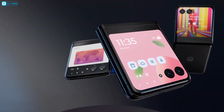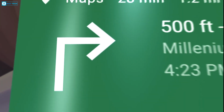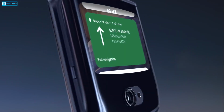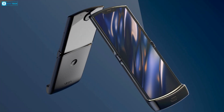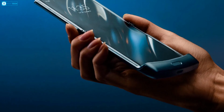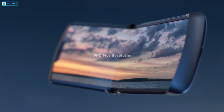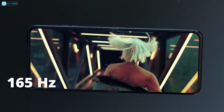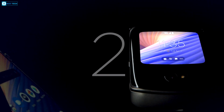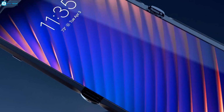Motorola has incorporated numerous functionalities into the cover display, transforming it into a versatile tool. Users can make use of it as a notification center, a widgets panel, a gaming interface, and a dedicated Spotify control panel. When the RAZR Plus is unfolded, you'll be greeted with a spacious 6.9-inch AMOLED display, boasting FHD Plus resolution. This display further impresses with a high refresh rate of 165 Hz and a peak brightness of 1400 nits. Thanks to the innovative teardrop hinge mechanism employed by Motorola, the crease on the display is significantly reduced, surpassing the Z Flip 4 in this aspect.